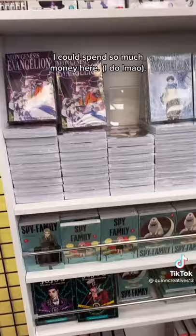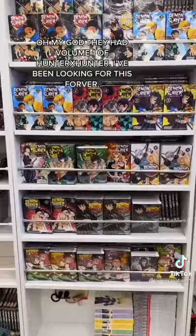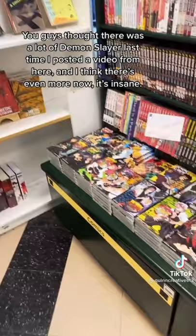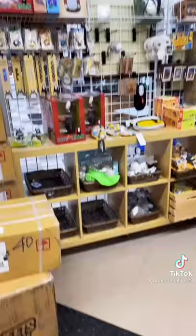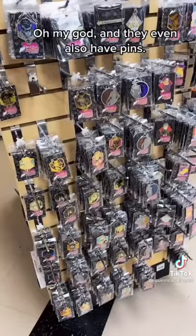And look at these new shelves with all this manga. It's insane how many volumes of each they have. And oh my god, they had volume 1 of Hunter x Hunter. I've been looking for this forever. And you guys saw there was a lot of Demon Slayer in the last time I posted a video from here. But I think there's even more now. It's insane. And they even have a little Studio Ghibli corner. One of my favorite little corners, as well as they have a ton of figures. They never have figures that I really know, but oh my god, look at the Pikachu, it's freaking huge! Oh my god. And they even also have pins.